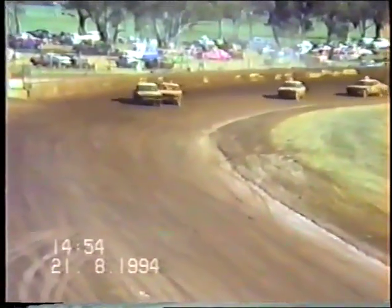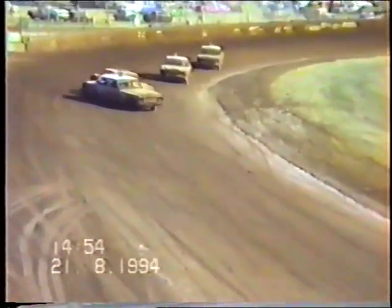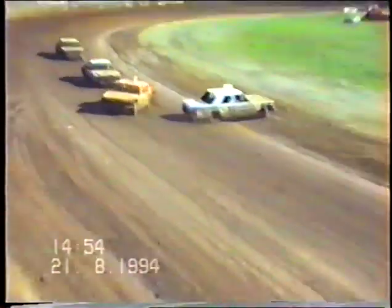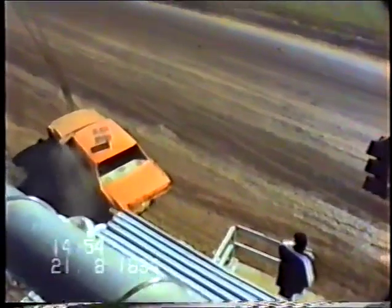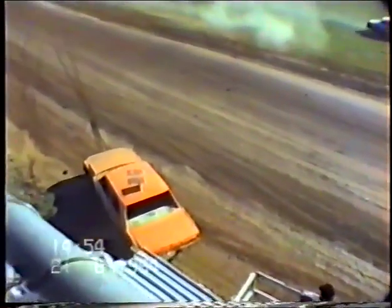Richo on the inside, sideways. He's got him this time. Savio sideways. He's got him, yes. But Richo goes with him. So Richo's lost it. Savio goes through. The two of them and Richo out of the hole. They'll come off first as he sits there on the start-finish line.